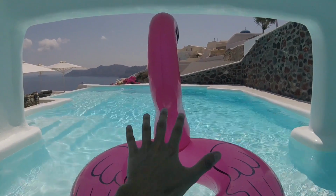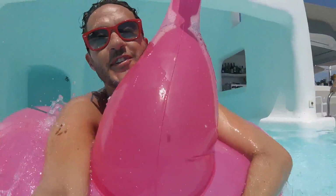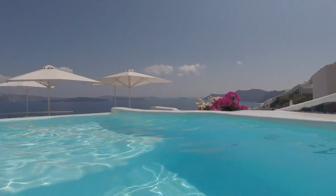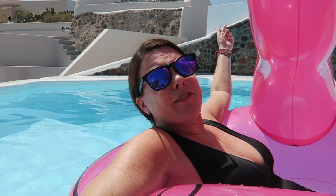Yeah. Guys, I'm gonna see if I can jump right on Pinky and just kind of float out there and get the view. Wish me luck. Oh yeah, Pinky! He caught me. Oh man, the view, guys, look at this. This has been such an incredible afternoon. Thank you for having us. I think I'm just gonna float around here for a while and then we'll go explore the town.